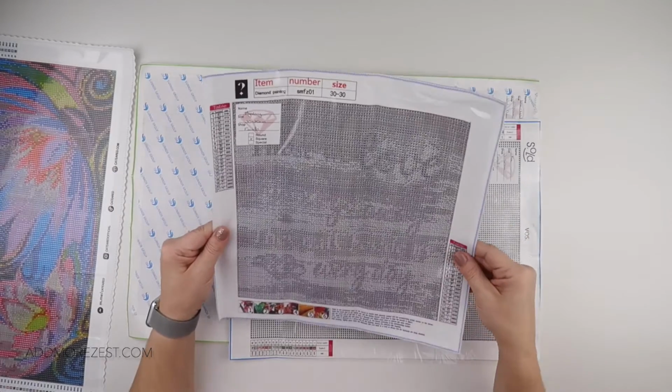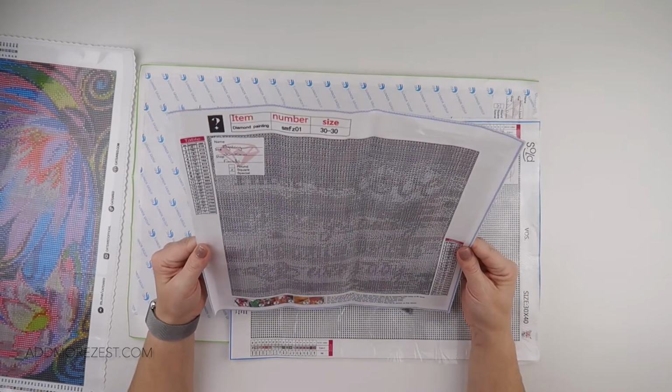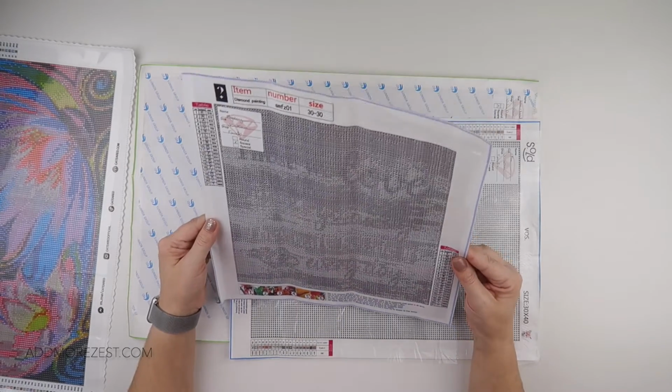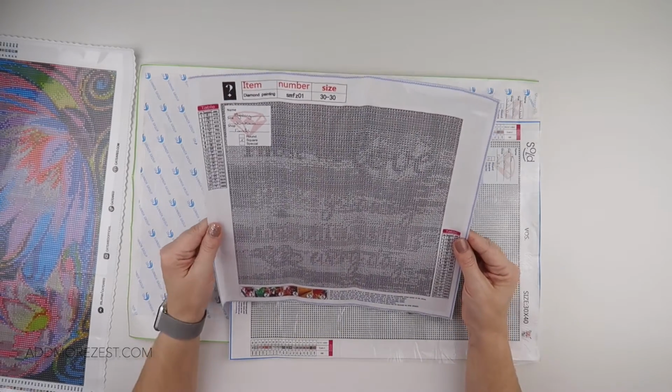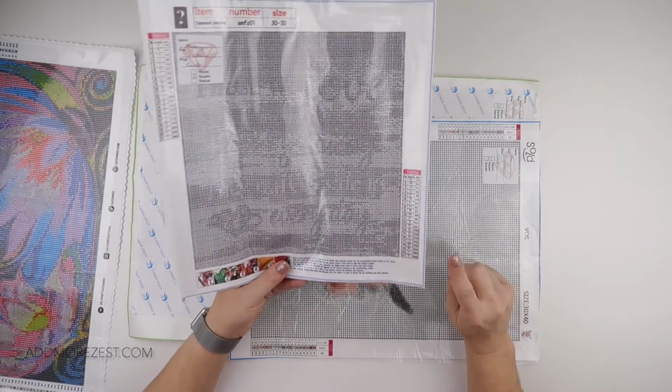I have a mystery painting from Fancells, which I think you can sort of tell some of what it has on it. It's 21 different colours, and this one is also, of course, square. It's a 30 by 30.